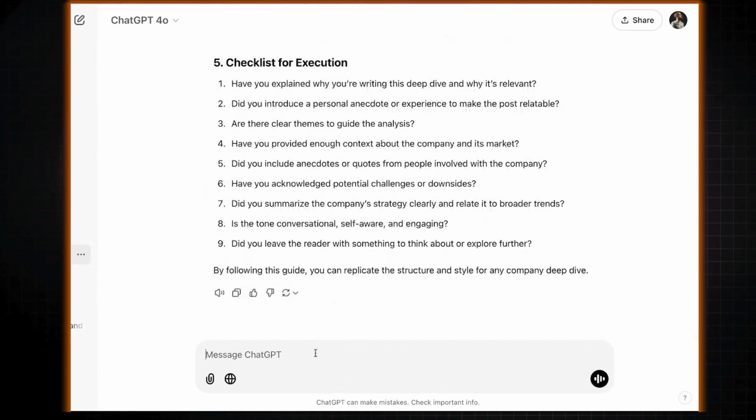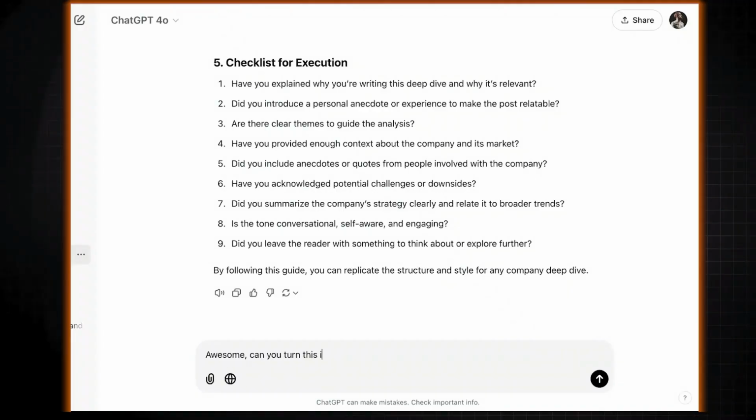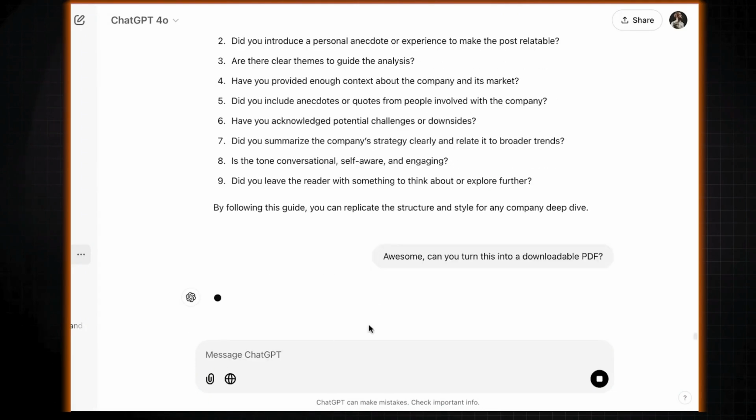All right, so let's do this. Awesome. I have to talk to it like an American, so I have to say awesome. Can you turn this into a downloadable PDF? Can it do PDFs? I can't remember if ChatGPT could do PDFs. I've been working with Claude for so long over the last month. Are you going to take this and use it in Claude? I'm going to take this and then use ChatGPT to create a deep dive of the same company. Well, not MicroStrategy. We'll pick a different company and see how it compares to what Claude's breakdown was.